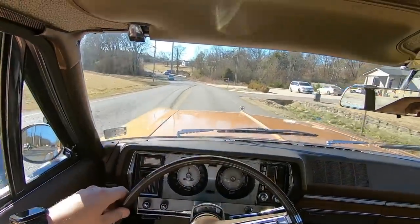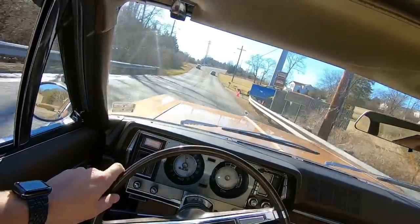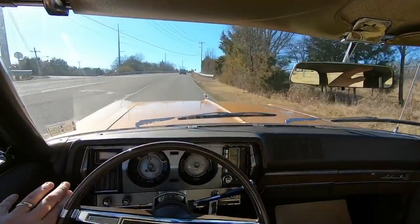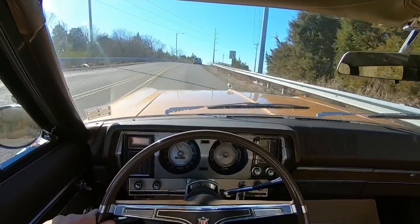She's got a smooth ride on her, still pulling to the left a little bit. Definitely a fan of station wagons. I think they're really cool. They're different from everything else on the road. And I remember being a kid and sitting in that very back seat. I loved it.